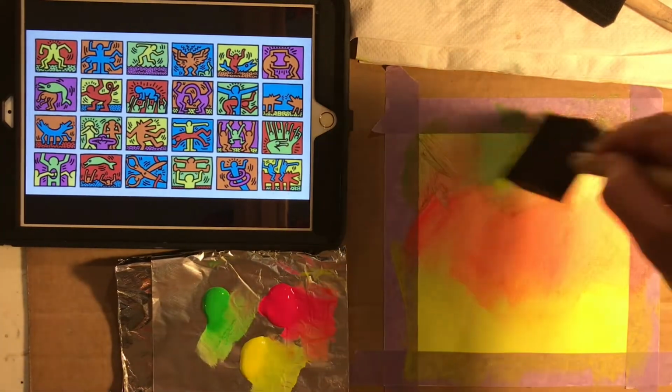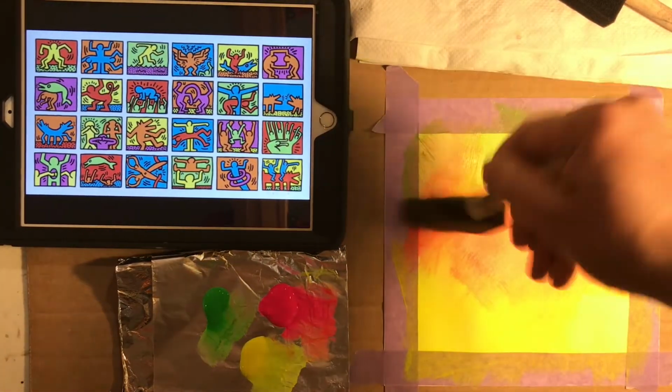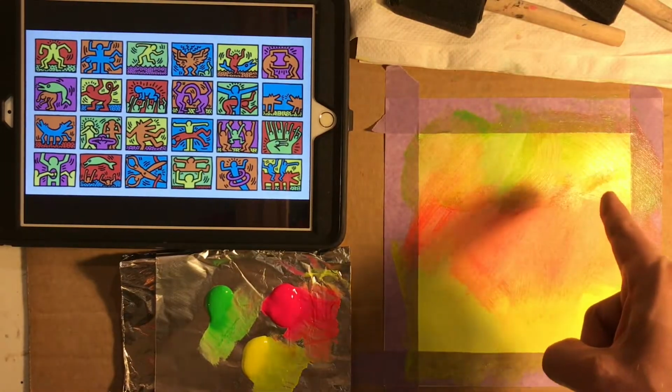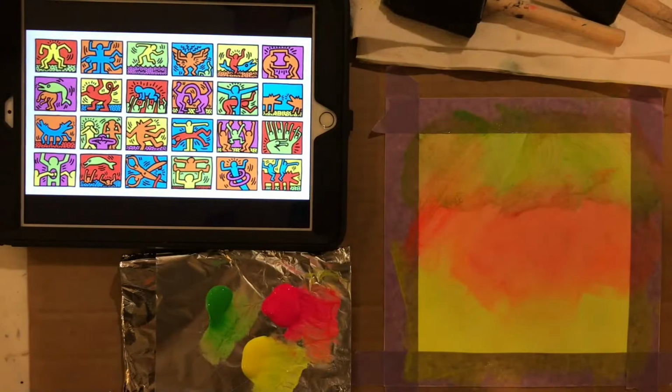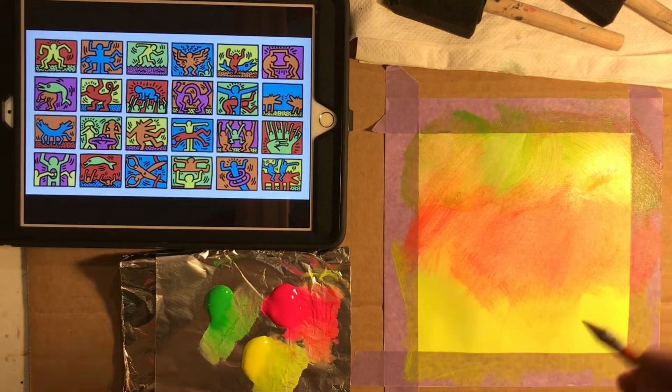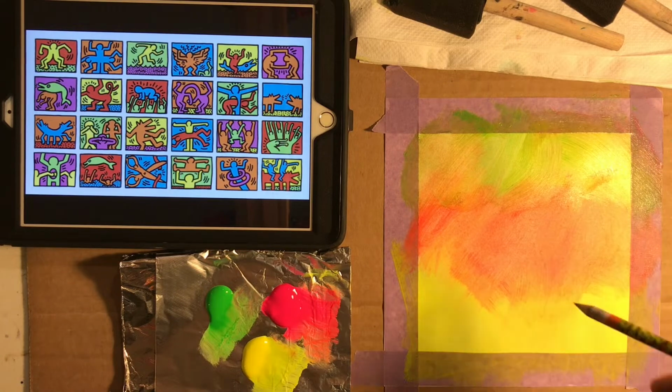Maybe I'll add a little yellow. Ooh, red or green. Okay, you might be asking, why is it shiny? Well, I have a lamp on, right? You can kind of see it a little bit here. The lamp makes it shiny because it's still wet. So it is going to dry for a bit. So in the meantime, I actually can do this while it's still a little wet.